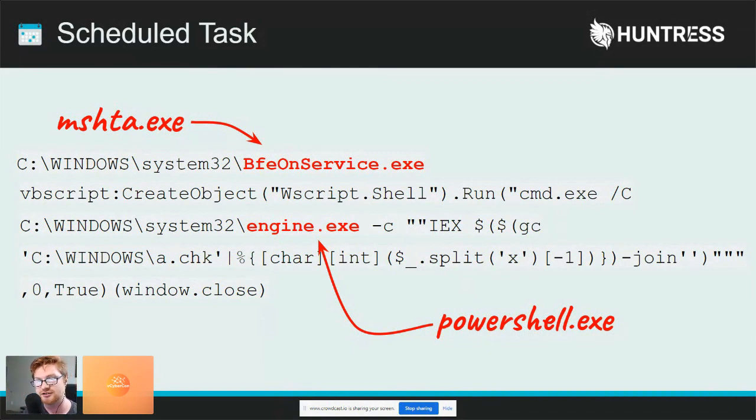BFE onservice.exe is actually kind of a renamed copy, or just a clone, of an actual Windows program, a legitimate built-in program native to almost all Windows operating systems, right? And that's mshta.exe. Some of you might be familiar with that one, but mshta is a legitimate Windows binary that's going to interpret kind of old-school Microsoft HTML applications. Typically those are a .hta file. But that's native. That's something that Windows will just naturally do.